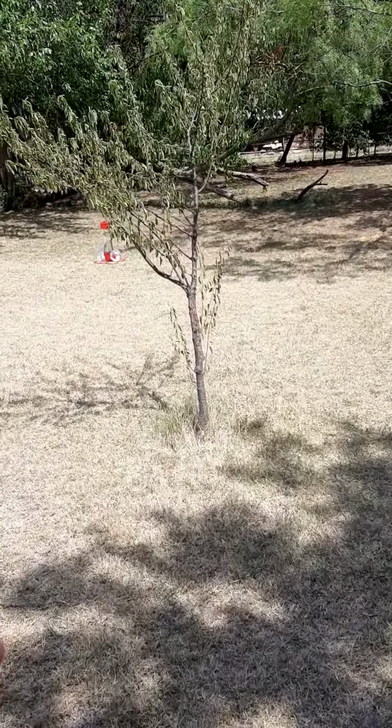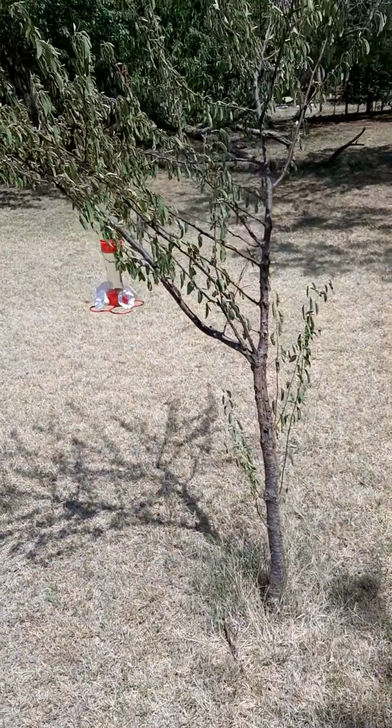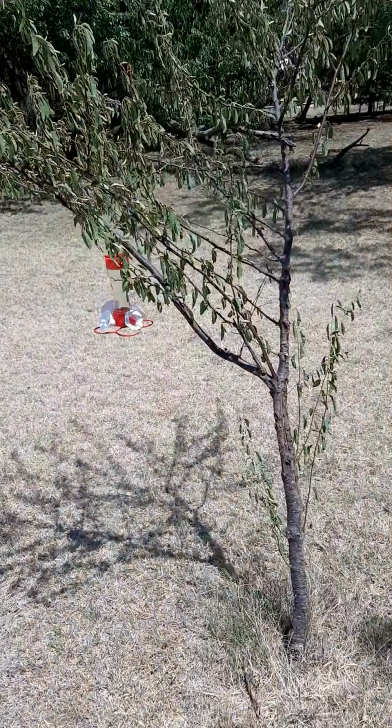My poor little whatever tree this is. I think it's some kind of fruit bearing tree. But as you can see, poor thing, it's just withering.